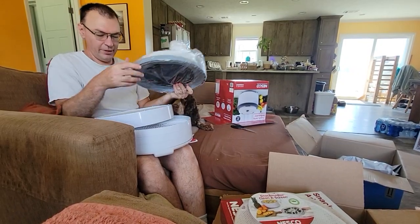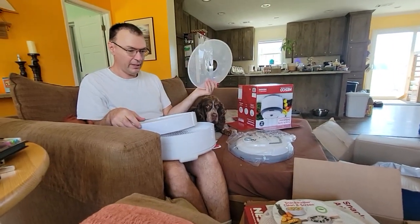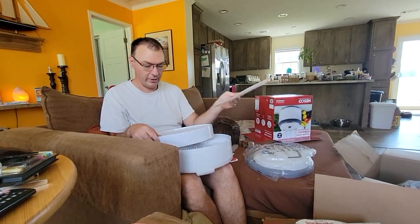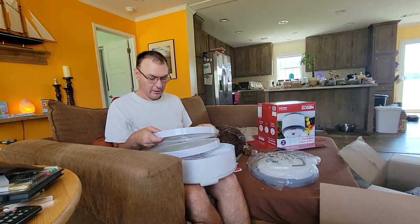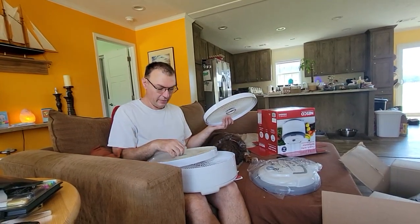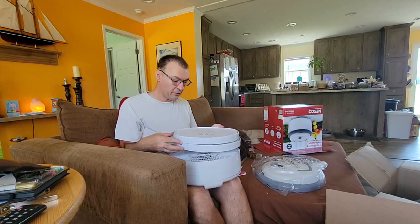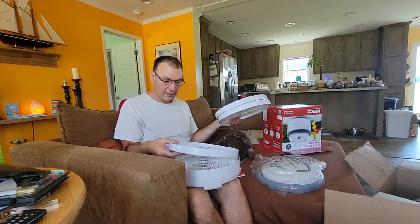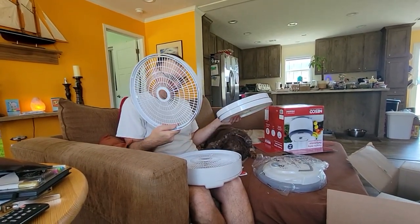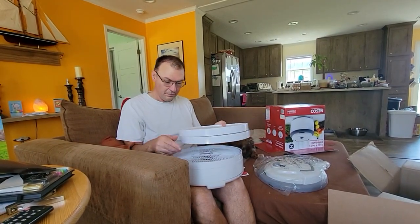There it is. So you got the top, and then it also came with some of these, which I think is the same as what those are. And then I guess it also came with some of these too. So I guess my aunt just bought some extra ones, and then that's the plain one that doesn't have anything else in it. So, all right.